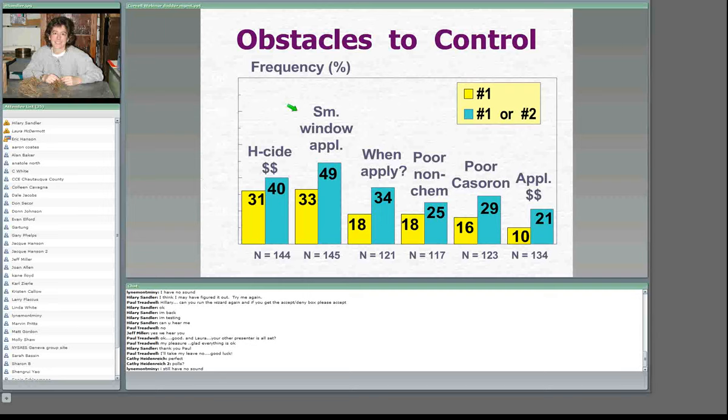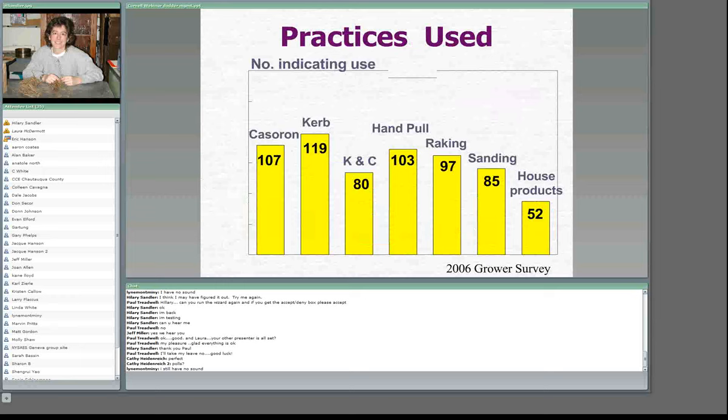And what were some of the practices that were used? A couple years ago, we actually did have a Section 18 to be able to use curb, which provided excellent control for us. We no longer have that. But Caseron was very popular. We still can use it.